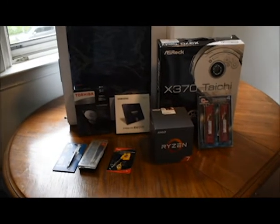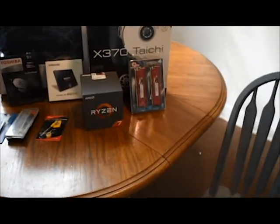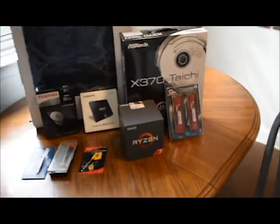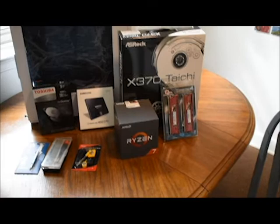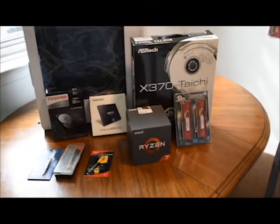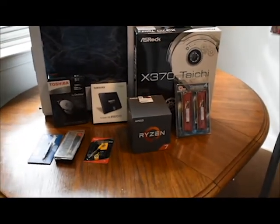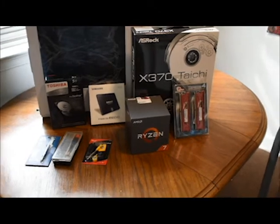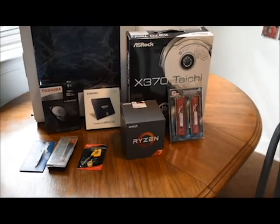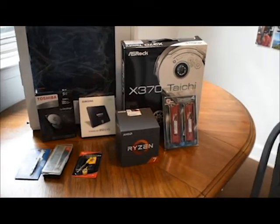Alright, so this is the setup that I'm going with. The heart of this beast is going to be a Ryzen 7 1700 processor. From everything that I've read, that is basically the top for video editing. You could apparently go for the 1800, but for my needs, this one is totally fine, and if I ever wanted to overclock it, I could do that. I probably won't actually get into that because mainly I'm making this so I don't really have to fiddle with it all that much.